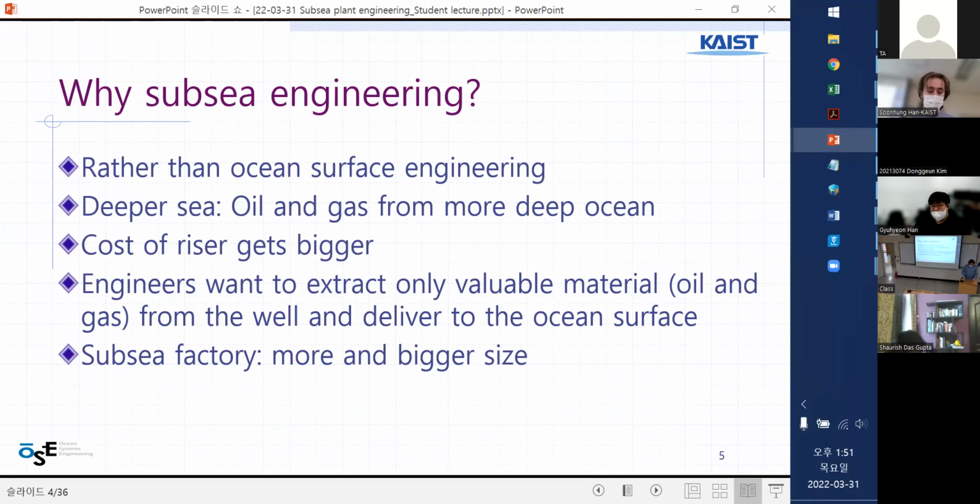First of all, why is subsea plant engineering interesting? Rather than ocean surface engineering, where the structure needs to be very complicated and sophisticated, it allows a solution that reduces the work and so the cost. We can reach the deepest ground much easier, and so it is possible to get more oil and gas from the deep ocean that we would not reach easily with a normal offshore structure.